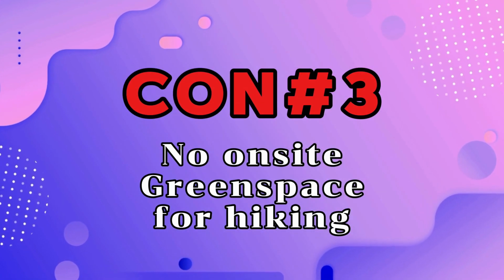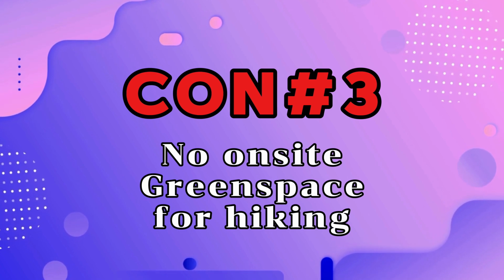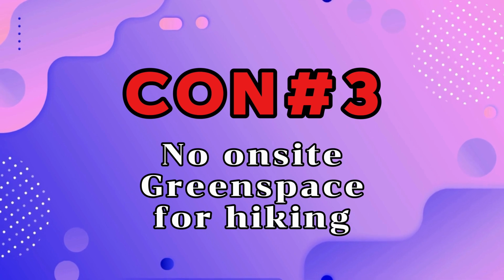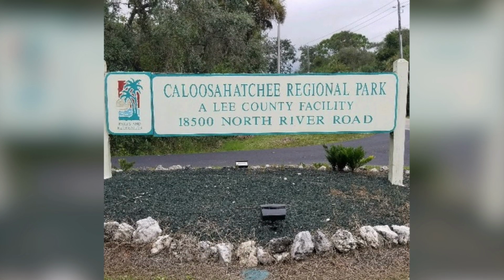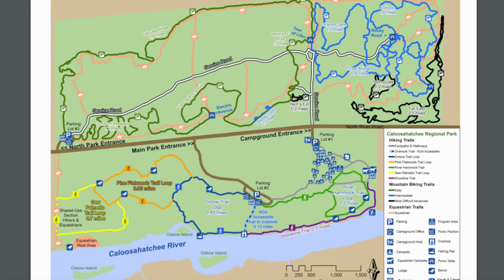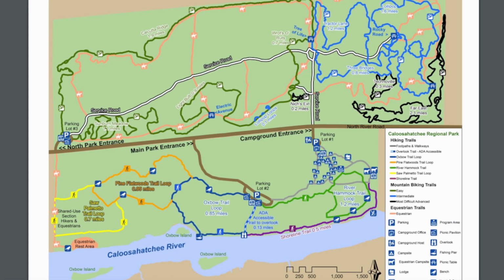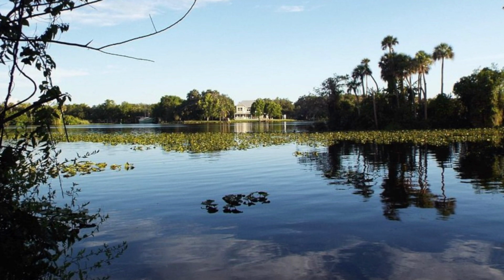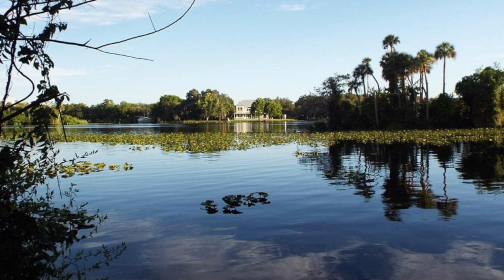Last thing that is important, while I am walking, you can see I'm walking on the streets here, and it's quiet and safe and beautiful. There are no designated sidewalks or hiking trails in this community. The good news is that there is a regional park just a couple miles up North River Road, Caloosahatchee Regional Park. It's 768 acres. That's huge. Of pine flatwoods, scrub oaks, cypress swamps, and oak hammocks. So beautiful scenery, and that's right on the river.